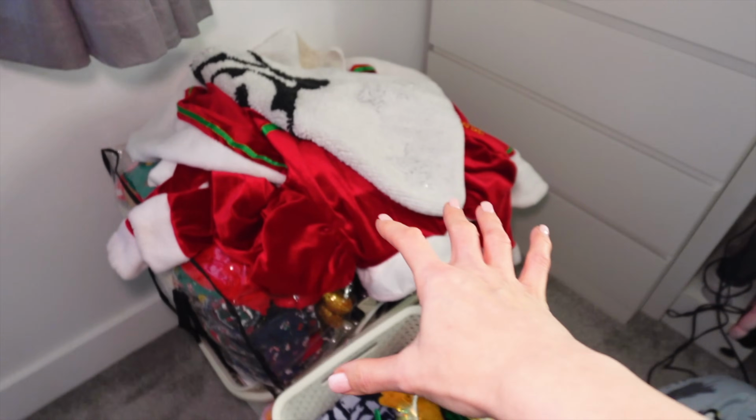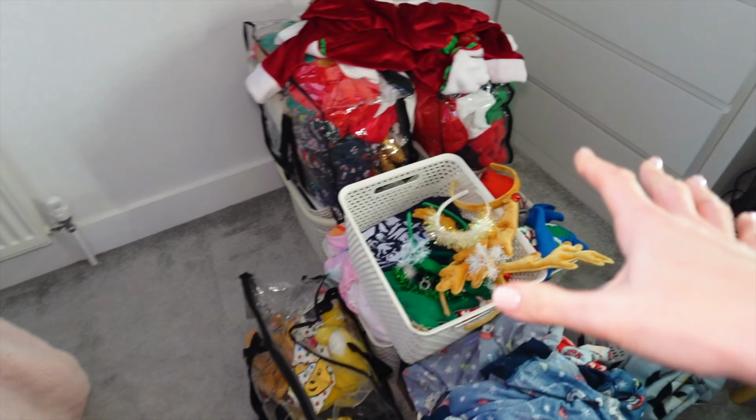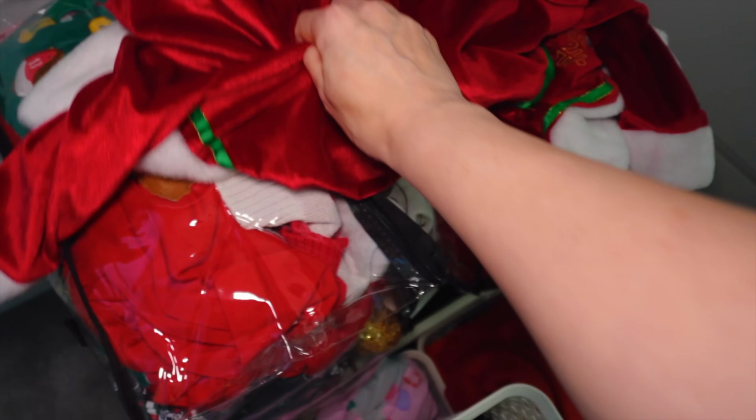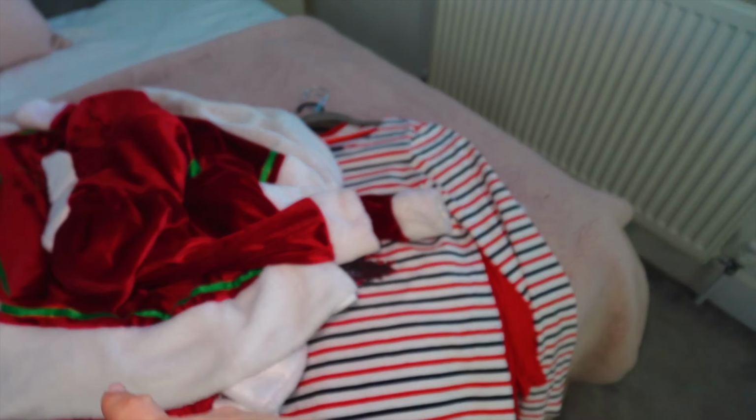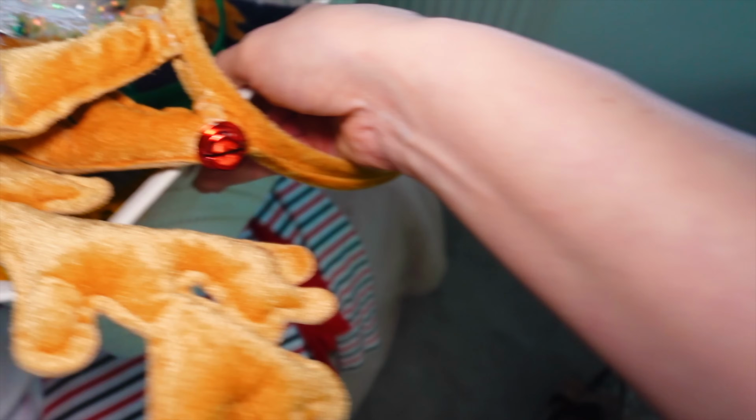I've been gathering this for, well, since Christmas Day, really. Since Christmas Day, I've been like, right, no more Christmas jumpers, let's wash them and put them away. So these are the dresses the girls wore Christmas Day from Disneyland Paris last year. As things have come out of the wash, they've just gone into baskets.